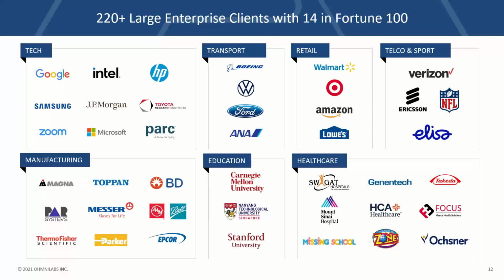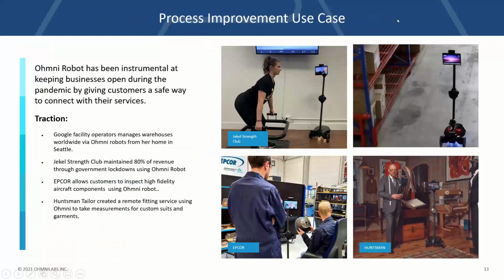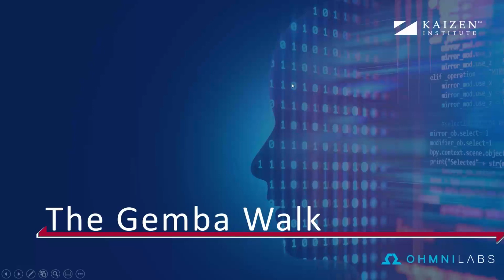And so as we go along, today we'll focus on Gemba Walk, but I think you can start to see how the robot can be used in many use cases on the manufacturing floor. So Chuck, I think I'll give it back to you to go over the Gemba Walk. All right, thanks, Truck. So really valuable information there.